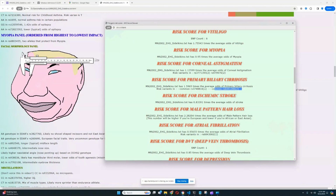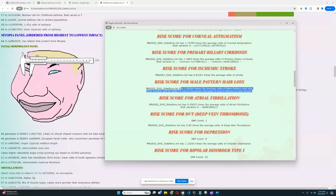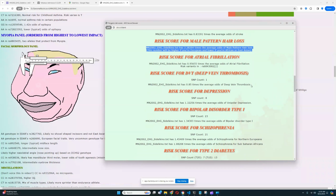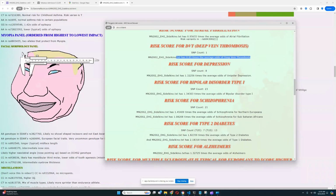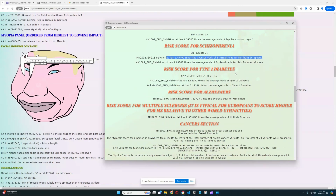Okay, he's got slightly above average odds for primary biliary cirrhosis. He's got higher odds for male pattern hair loss and below average odds for stroke. So higher odds for male pattern hair loss. He might be experiencing some balding at an early age. He's got below average odds for deep vein thrombosis, which is pretty good. Slightly above average for unipolar depression, so slight predisposition to depression. Above average for bipolar type 1, and above average for schizophrenia. All right.